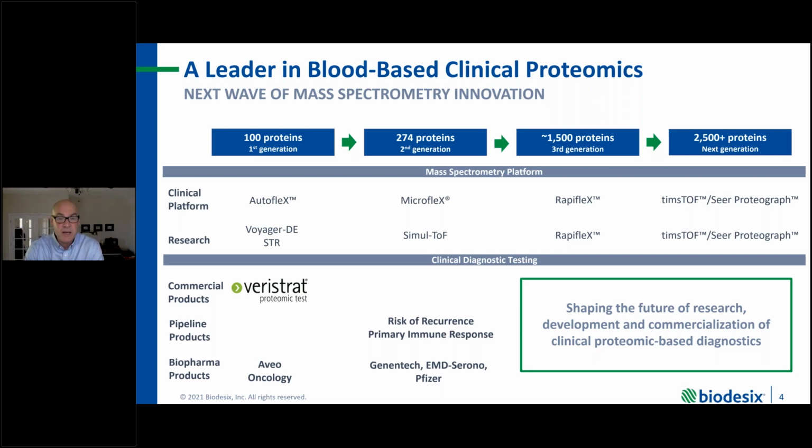Our second generation, that we've been using for the last couple of years, moved to 274 proteins through changes in instrumentation as well as improvements in the computational algorithms. Our current pipeline products, risk of recurrence and primary immune response, are based on that second generation, along with some of our biopharma partner products that we've developed with Genentech, EMD Serono, Pfizer, and other companies.